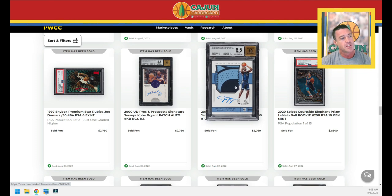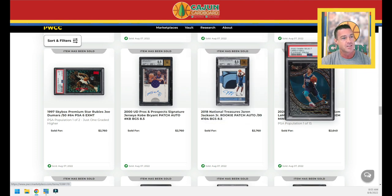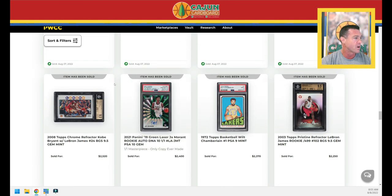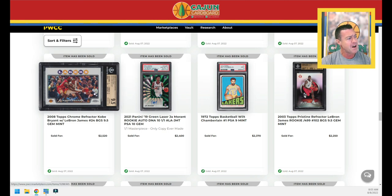Patch Auto Kobe, Jaren Jackson, True RPA, 2760. An elephant print LaMelo Ball, PSA 10. That's a pop 15 card already. There will be more coming. 9.5 for the Kobe LeBron, LeBron Garden Kobe.